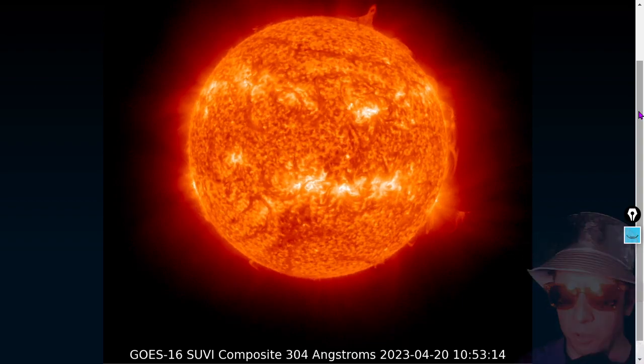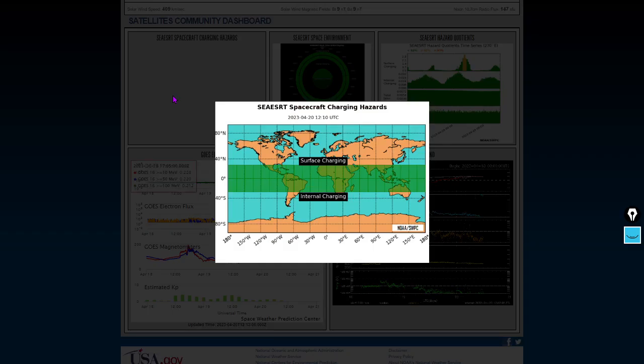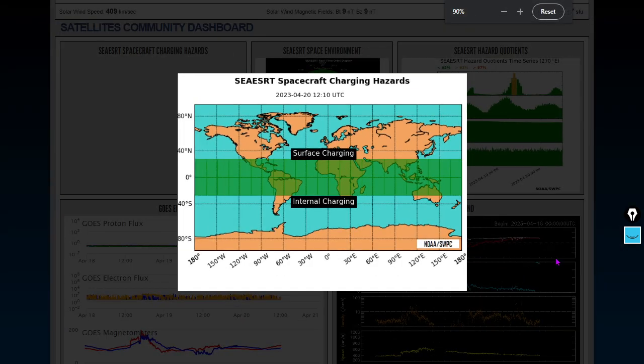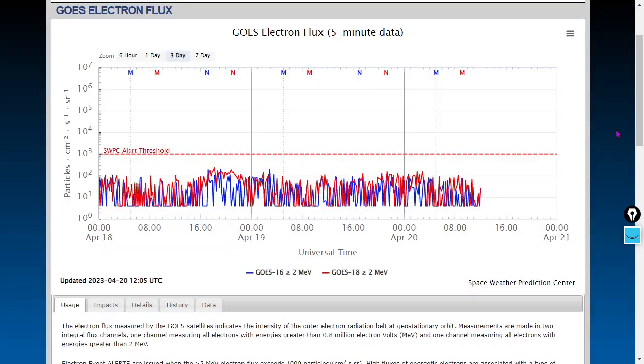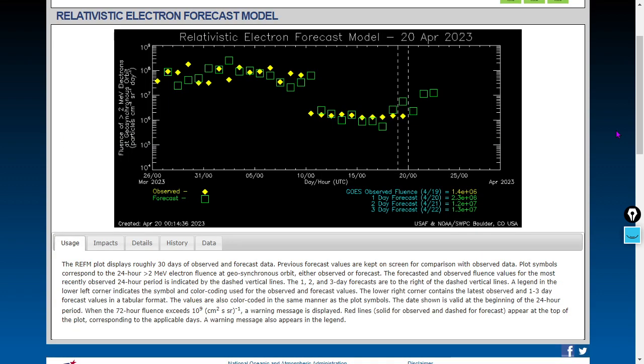So this brings us to our bonus features segment. Charging hazards for satellites. If you want to follow it yourself, it's the Satellites Community Dashboard. And when you see major charging hazards, you can actually verify it by looking at certain satellites, like the GOES weather satellites might show you the charging with some errors at the moment, not likely to happen. Charging hazards are non-existent. The GOES electron flux here remains kind of low. I think I forecasted it yesterday. See yesterday's video for details.